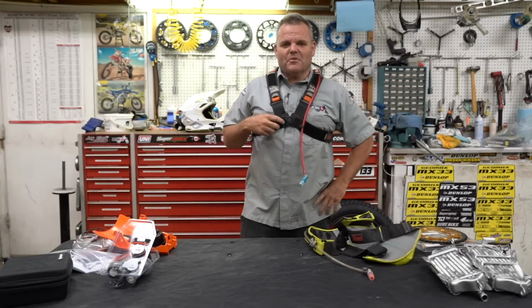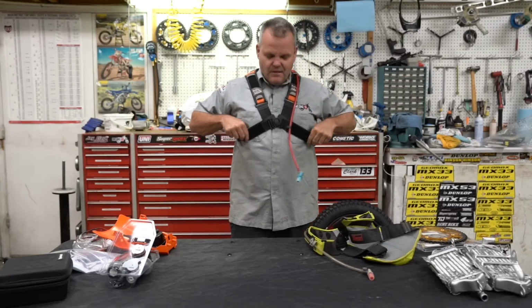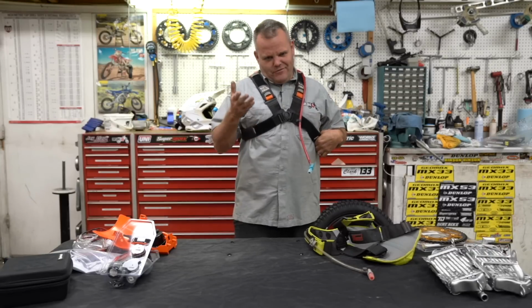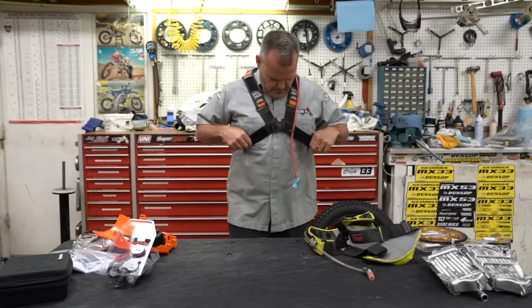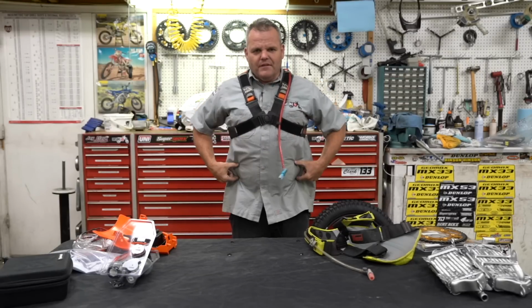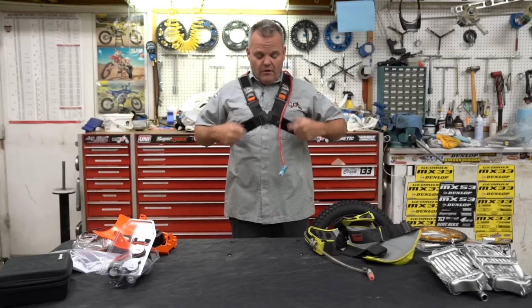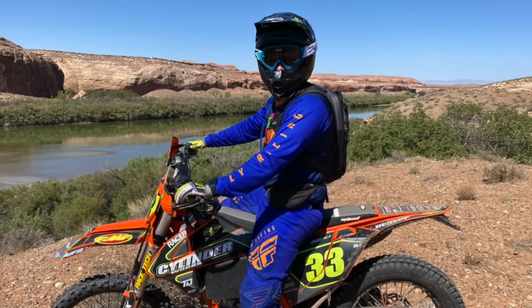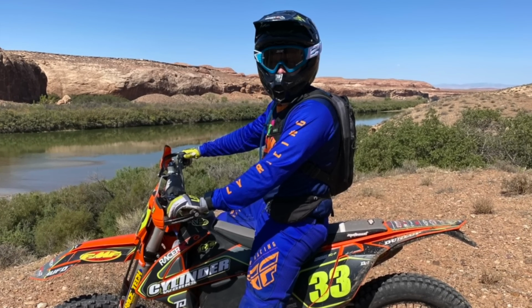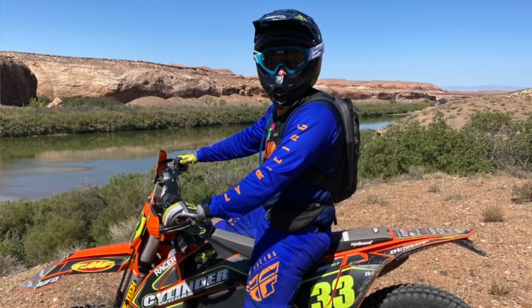Okay, so my next top product is this style. I don't know what we want to call it, a Manzier style. If you're older, you would know that term. This style hydration pack, rather than having a belt across here and a little one here, this style is just amazing. It changes the way you feel about carrying a pack of water. So it's just so nice.